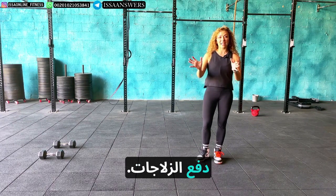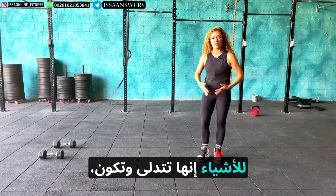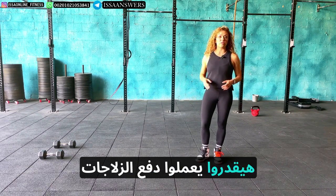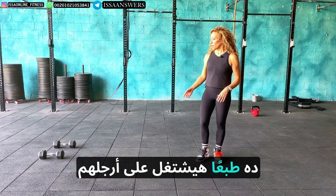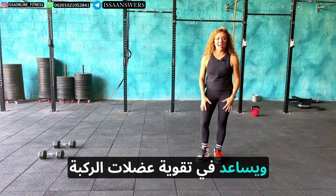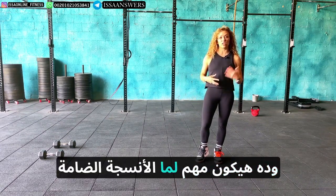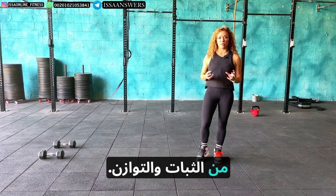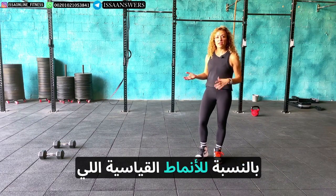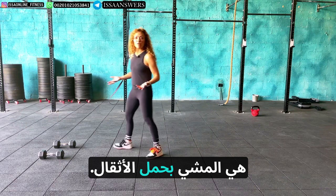Another one would be sled pushes if they're very strong and they're not allowing things to hang and cone. They would be able to do sled pushes at a slightly upward angle. That will of course work their legs and help strengthen the muscles of their knees and their knee stabilizers, which is going to be important as their connective tissue gets more loose and they lose a bit of stability and balance. In terms of the standard ones that are always done for both pre and postnatal is the farmer walks.